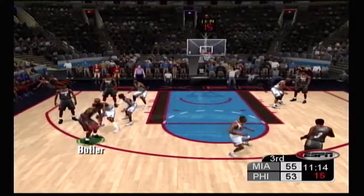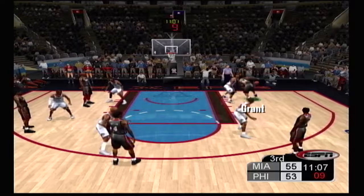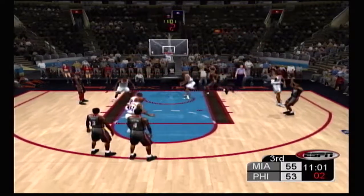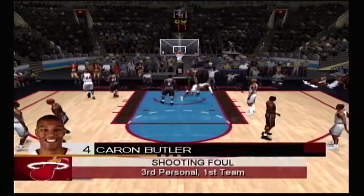To Butler. Lob to Grant. Caught by Grant. To Wade. 5 on the shot clock. The tough shot. Can't capitalize. If that's the best shot they can come up with for a possession, you know it wasn't a good set. Deflected.